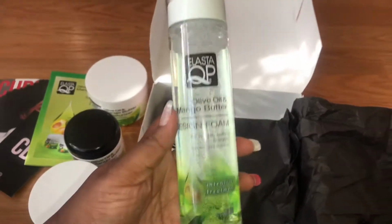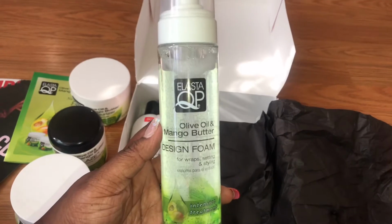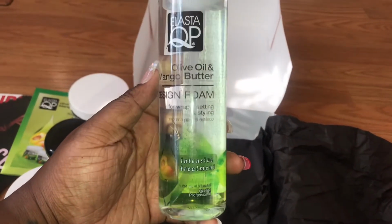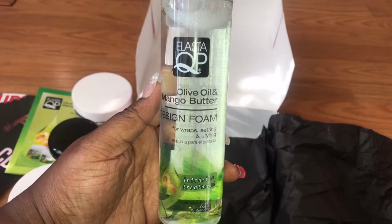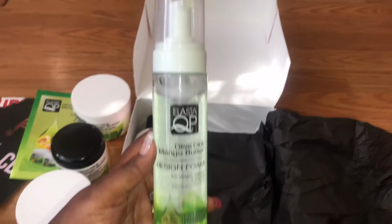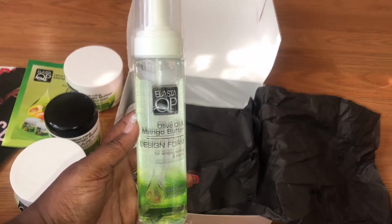Okay, next up we have the olive oil and mango butter design foam. This is an 8.5-ounce bottle. It contains olive oil, coconut oil, avocado oil, vitamin E, and biotin. This product is perfect for long-lasting wrap styles, roller sets, or blow-dry styles.